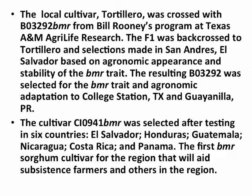You still wanted to make sure that it fit in these other countries, and you wanted to make sure that it was adapted, in their case, to pretty low management conditions, because his goal was a BMR for the local subsistence farmers there. So I didn't have the timeline for a number of years, but you add up the years to get to this point, it was probably a 10-year process.